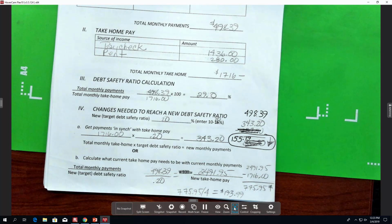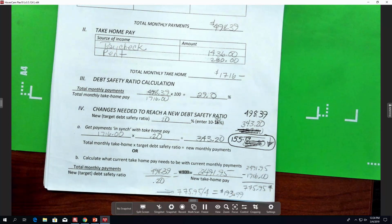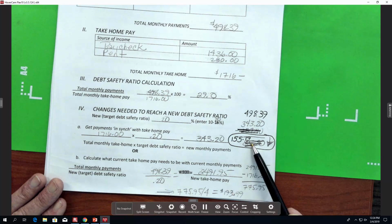And then I just broke it down into weekly, because for a lot of people that makes more sense. So, is that an option? Can you get a second job that brings you home $194 a week? Maybe. If you're young and you have a ton of energy and you don't have a bunch of little kids you have to worry about, maybe you can work a second job. That would be an obvious choice for a young person that's unencumbered by a family. For lots of us, that's not a choice, either energy or family-wise. Or it's like you've got to get rid of $155.19 a month of debt.